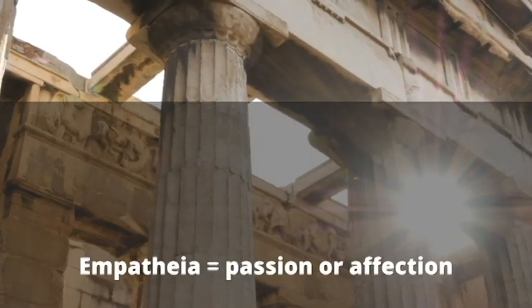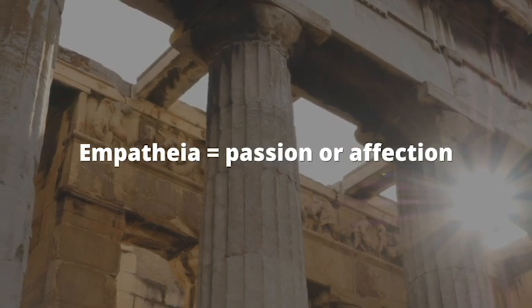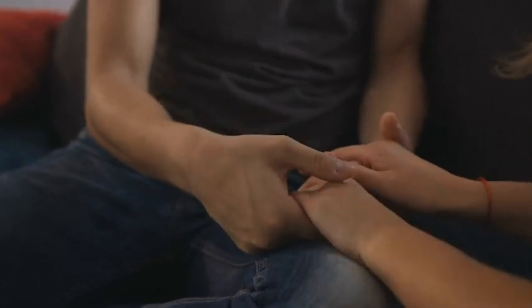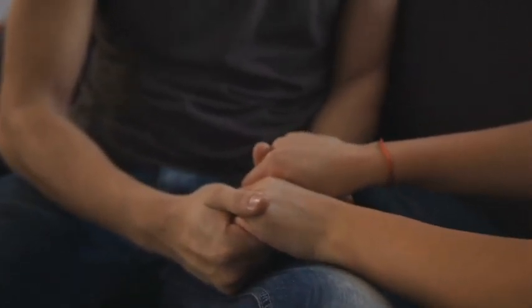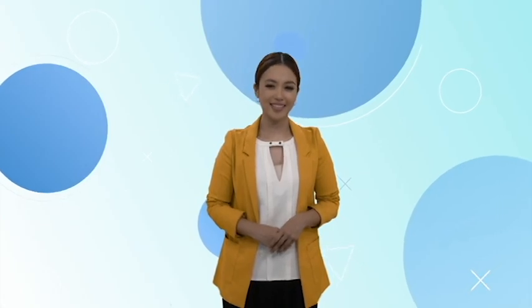Empathy is similar to putting oneself in another situation. It is thinking of consequences in another person's point of view. The word empathy came from the Greek word empathia, meaning passion or affection. Empathy is not only shown verbally. At times, it is even more effective when manifested non-verbally. Thus the saying, actions speak louder than words.